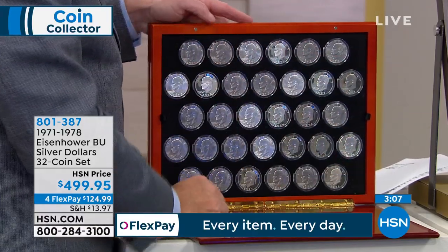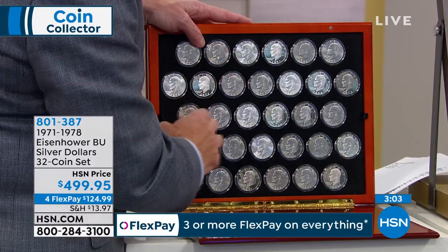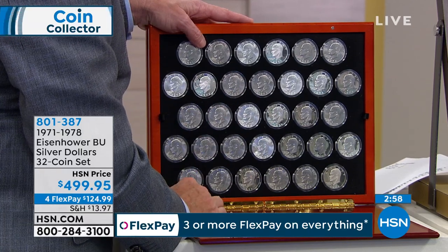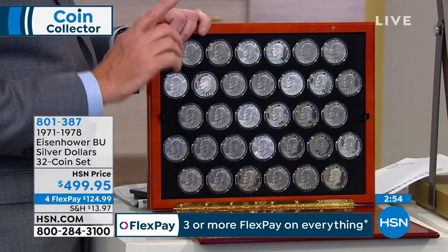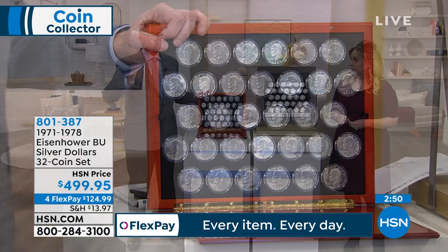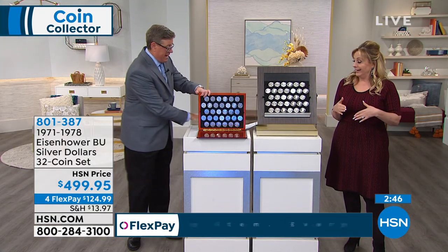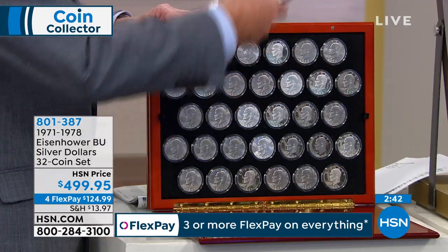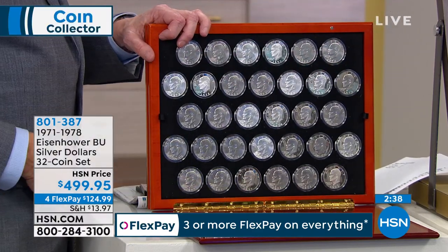Of these coins, which ones did they release into circulation? There's 2, 4, 6, 8, 10, 12, about 14 of the coins they released into circulation. But these are brilliant uncirculated. That's right. So 14 of them were generally available. That means 18 of the coins were not. You had to get proof sets, mint sets. So you couldn't buy them by themselves. No. You had to buy all of that in order to get it.